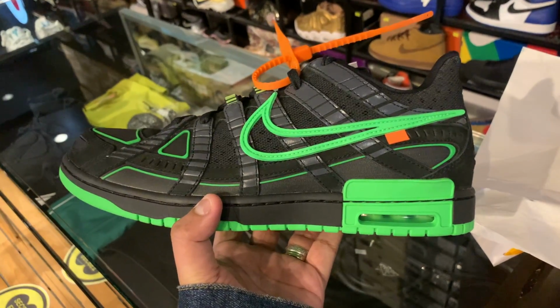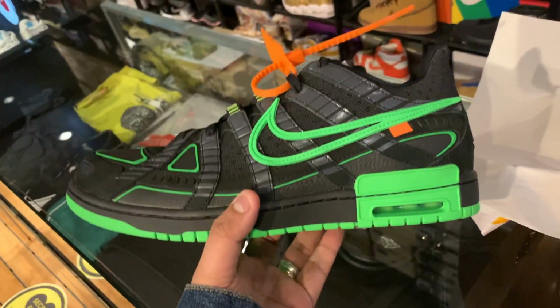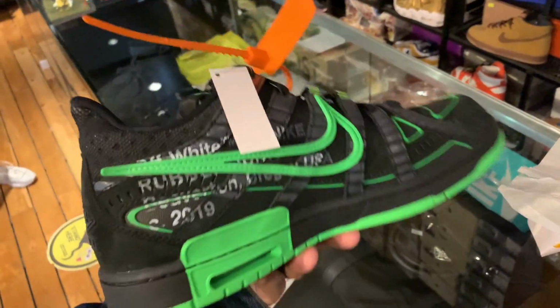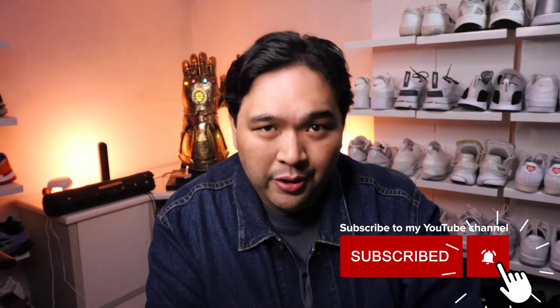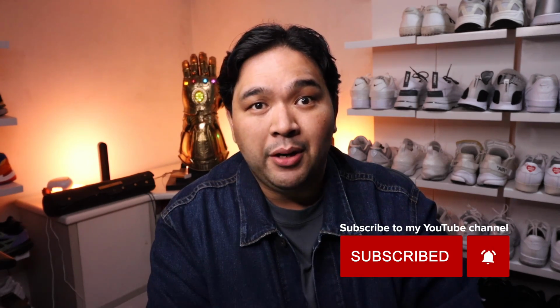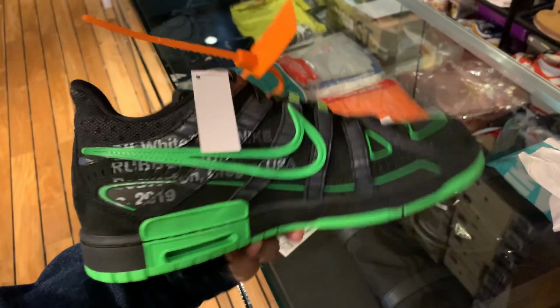Now the next sneaker that caught my attention was of course the new Off-White rubber Dunks. This hasn't released locally yet, nor do I think it will, but if ever it does, I would definitely want to get one. Over at RIF Manila, they already had it in the green and black colorway, which was the colorway that was leaked online when it first came out. Again, this was supposed to be released for Japan in time for the Tokyo Olympics.